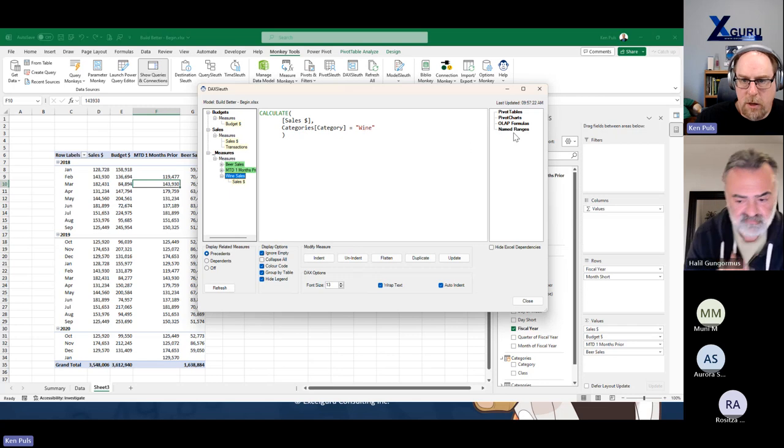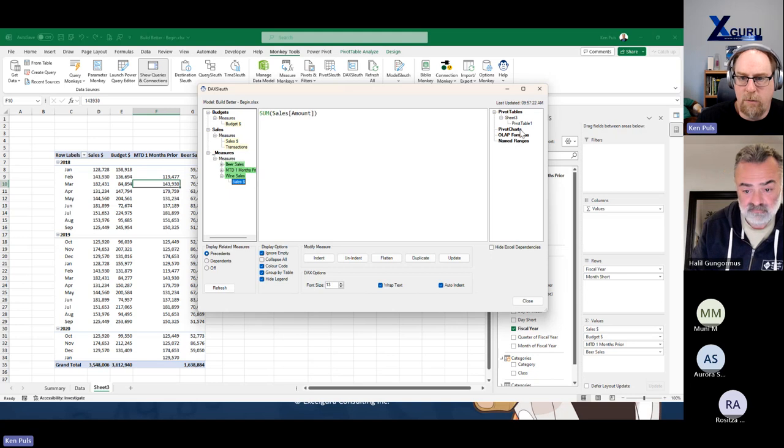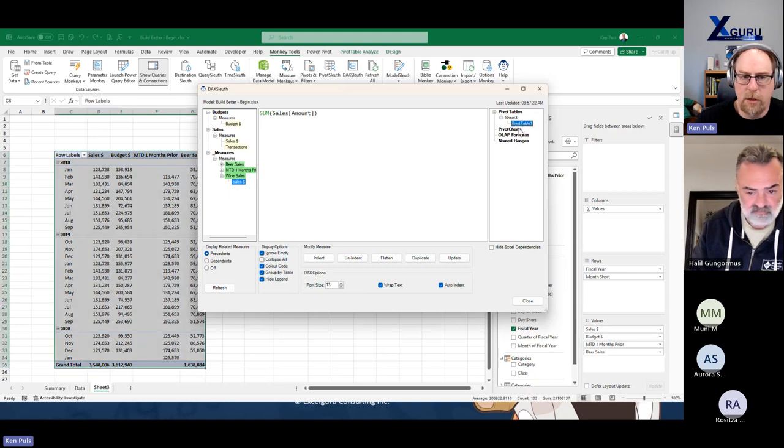You will also notice, though, that over on the right-hand side here, this is a pro feature. It tells you where this measure is being used. It's not being used at all right now. But if I go back to beer sales, you can see it's being used on sheet one, pivot table one. If I look at sales, we can see it's being used there as well. So I can actually trace these things through and select the pivot tables as well.